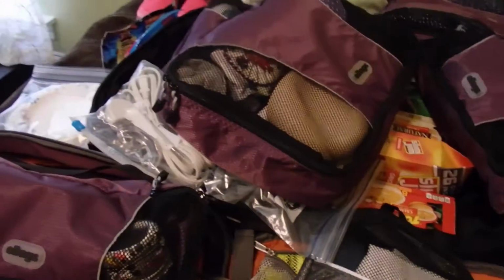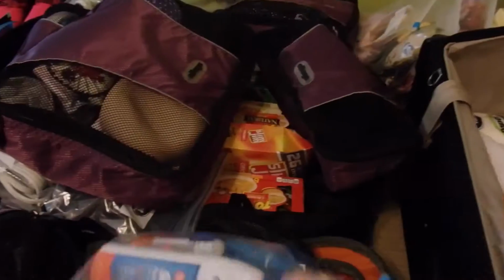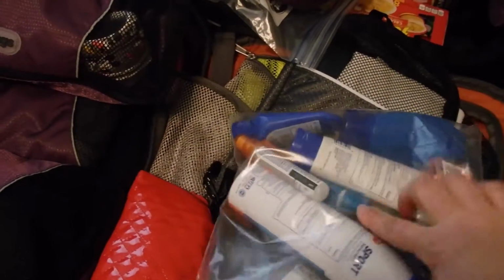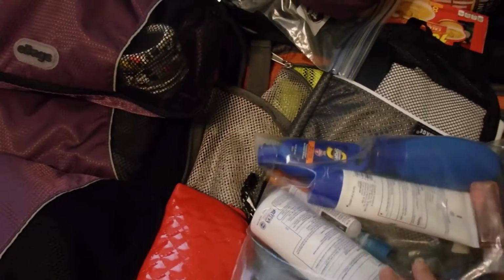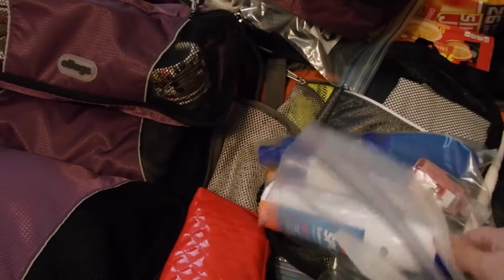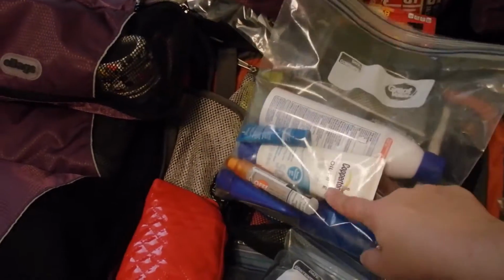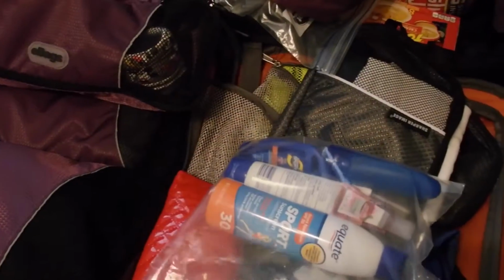What else have we got here? This bag is probably one of the most important things you can bring with you to Florida. Sunscreen. And I've got facial sunscreen and a little tiny sunscreen to put in my park bag. Another little tiny sunscreen to put in a park bag. Anti-bac. I like the spray-on, but I also like the oil-free face. So, got both of those.